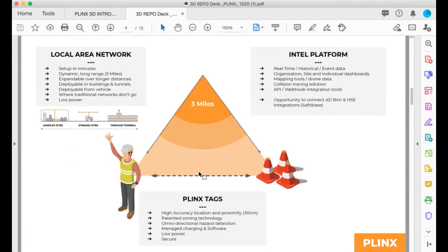So firstly is a local area network. So we deploy this network. It can be set up in a number of minutes. It's dynamic and it spreads over a long range, up to 3 miles from each access point. It's expandable over longer distances just by deploying further access points or repeaters, and it's deployable deep within buildings and tunnels. And we can also deploy this from a vehicle at 12 or 24 volts.